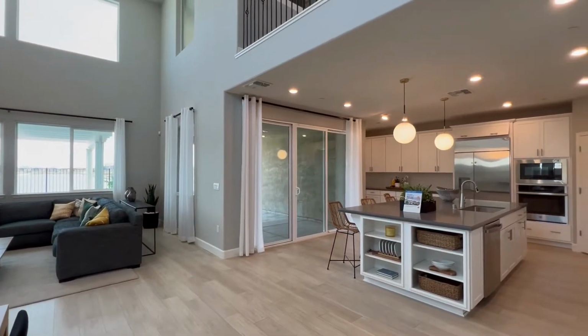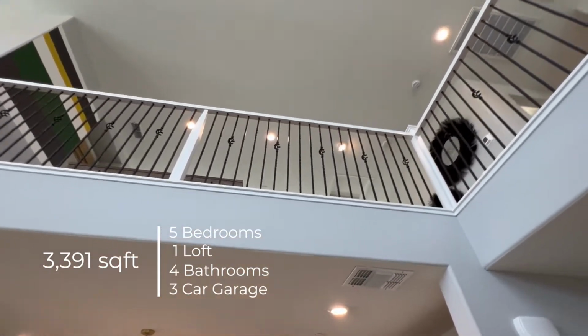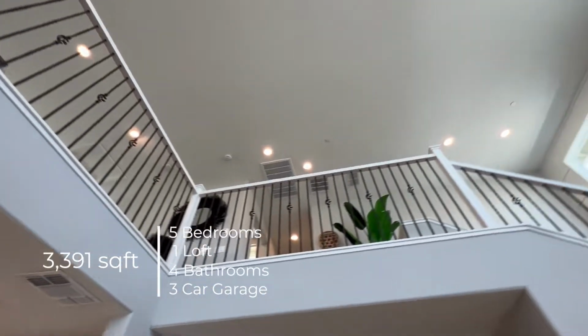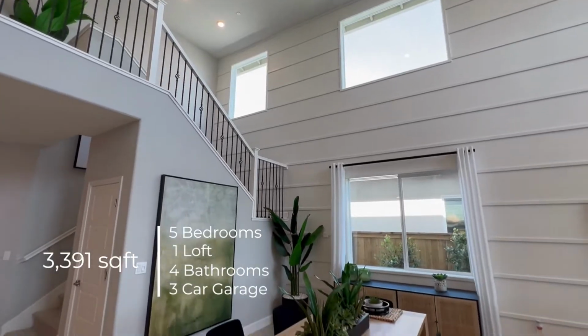This is a two-story home with 3,391 square feet. It has 5 bedrooms, a loft upstairs, 4 full baths, and 3 car garage.